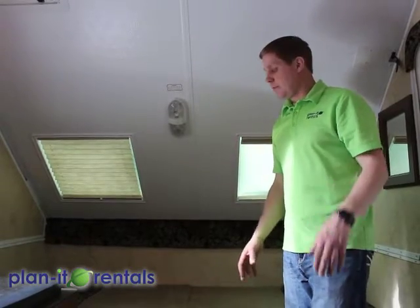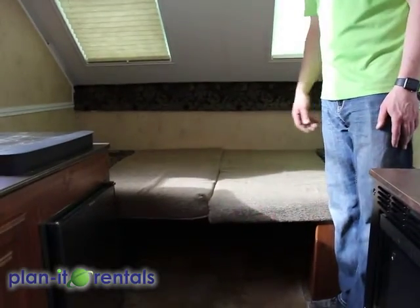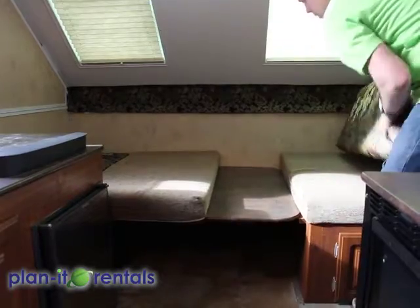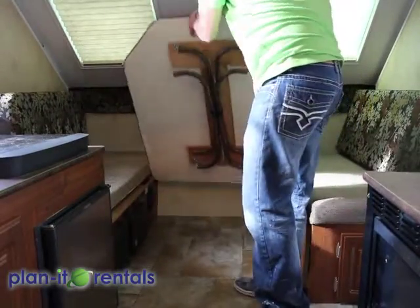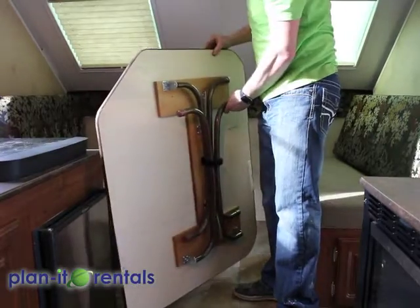Now here opposite the bed is your dinette, which also converts down into a bed like it is now. To convert it up to a table, just scoot back the cushions on either side. And then the table legs just unfold and you put the table down in place.